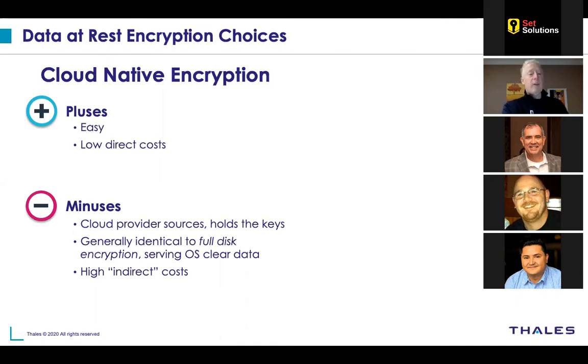Some of the minuses of cloud native encryption include, for example, that the cloud provider typically sources and holds the keys. Next, cloud native encryption is generally identical to full disk encryption, wherein it serves clear data to the operating system. And because of the complexities of managing cloud native encryption, in particular across multiple clouds, it could have high indirect costs, such as the cost of data breaches, and so on and so forth.